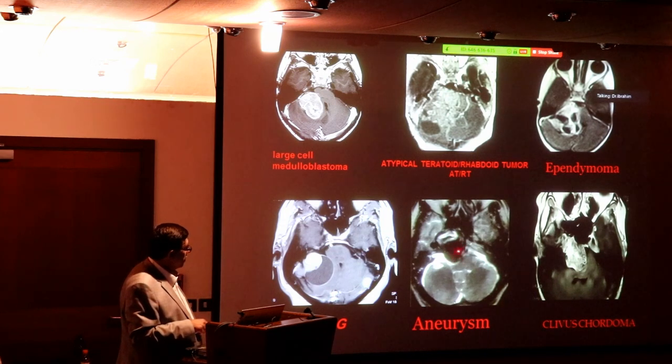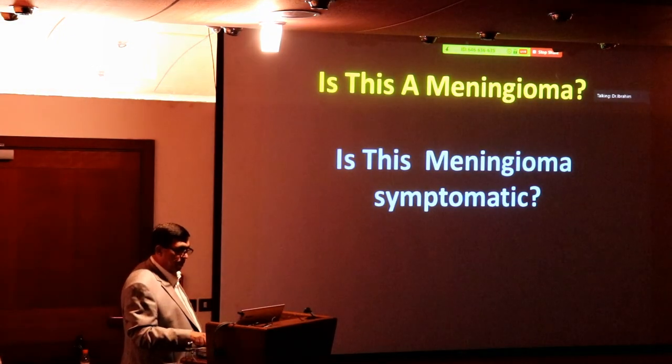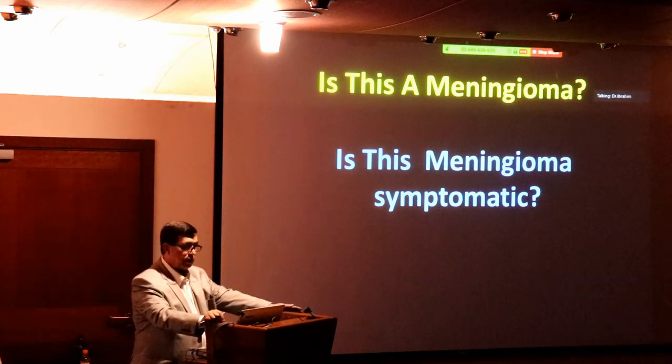Aneurysm. If you are not careful enough, you'd have a very bad surprise. And of course, clivus chordoma, which was mentioned before. So whenever you look at a lesion, you ask yourself, is this a meningioma? You have the differential diagnosis.